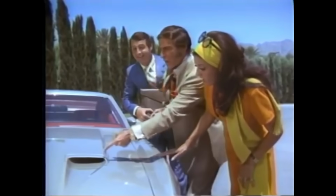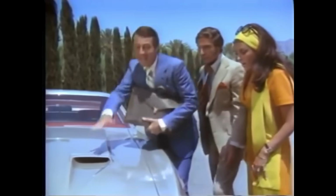At number 3, the Ford Mustang. 69 in our survey took the Ford Mustang to the prom in the 1970s.